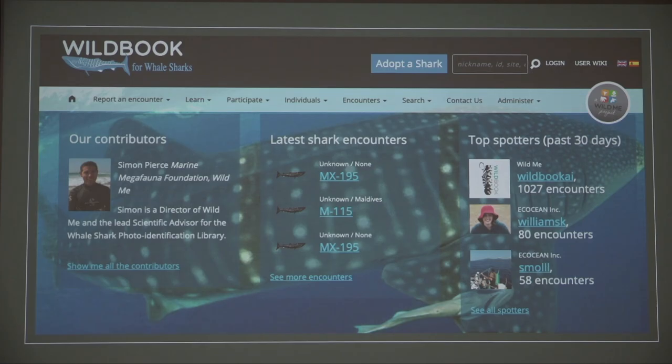We also intend to cultivate some healthy competition and camaraderie amongst our contributors through features like a leaderboard, a real-time map of confirmed sightings, updated reports about recent sightings and encounters, and profiles of our regular contributors. This example is from Wild Book for Whale Sharks, which is already live, but similar features are under development for Dragon Search as we speak.